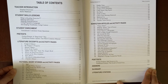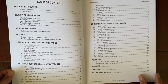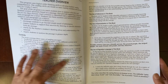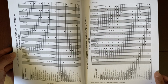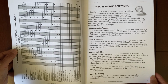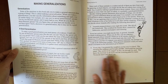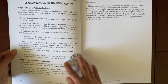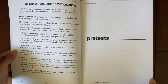Let's see here. Literature excerpts, fictional short stories, nonfiction articles, and there's pretests and posttests as well. This is just a teacher's overview explaining how to use the book, and then they just have a chart of all the skills for reading comprehension and literary analysis for grades 5 to 6. They talk about all the different passages and what skills they will be learning through each passage. But if you look at these questions, they are essentially like the SATs, where there is a passage that they will read, and the passages are broken down by numbers and letters, and then through reading them, they will identify different key features that each test will look at.